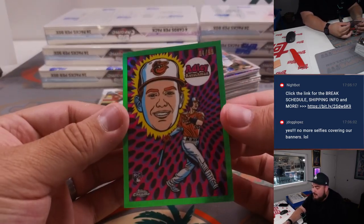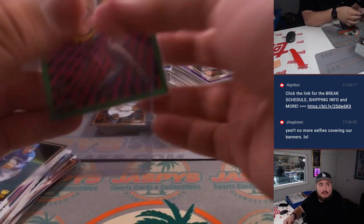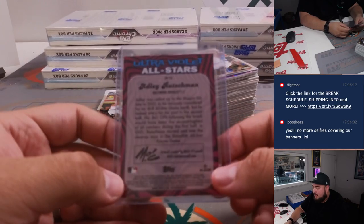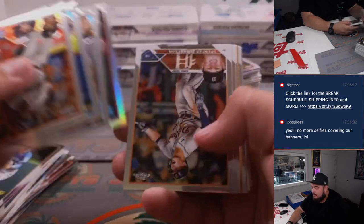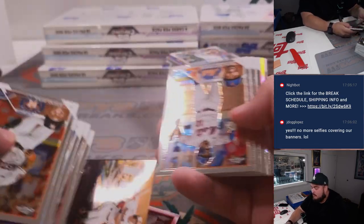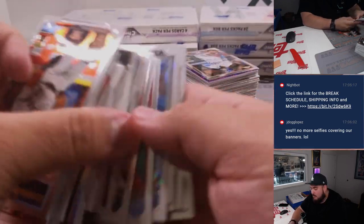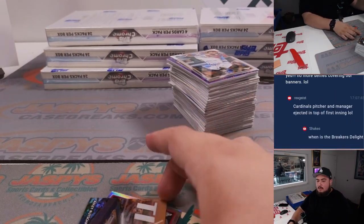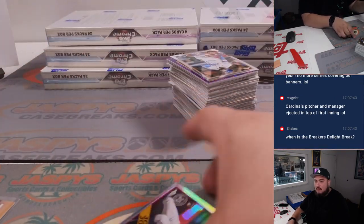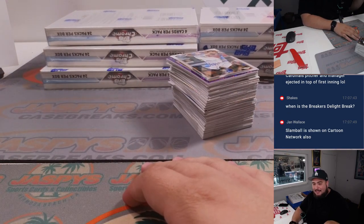Adley Rutschman, 4 out of 99, ultraviolet. Nice green. Baltimore Orioles. Going to Aaron Billings. There you go, man. Cardinals pitcher, and the manager dead on top of her soon. She must love that, right?